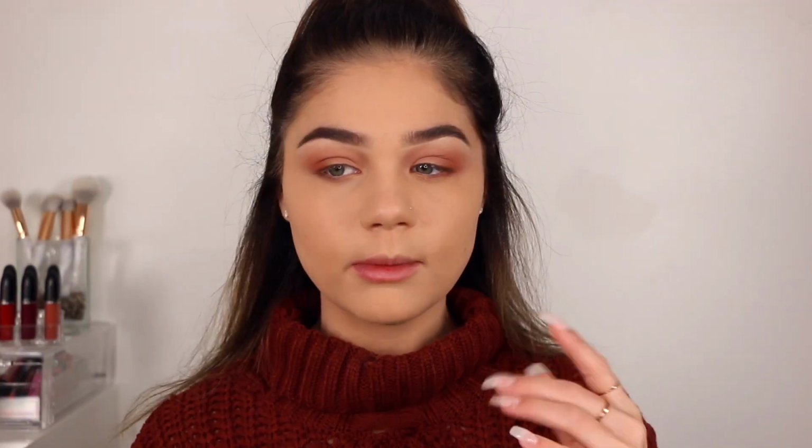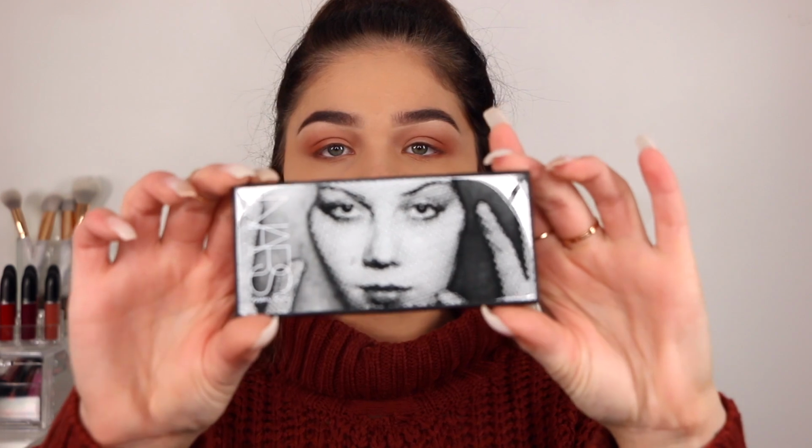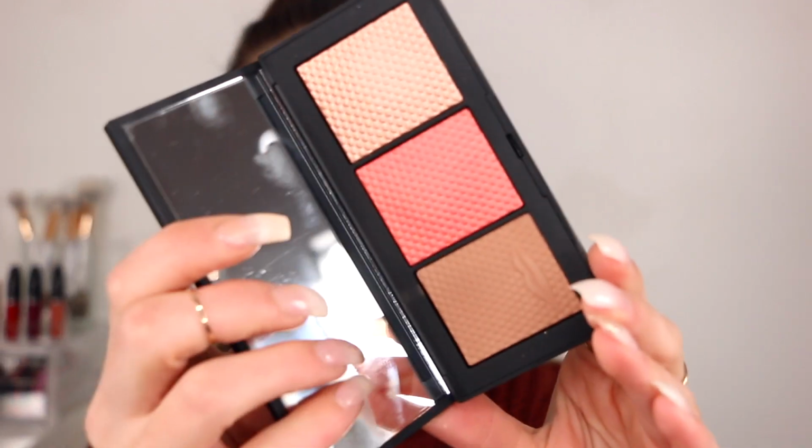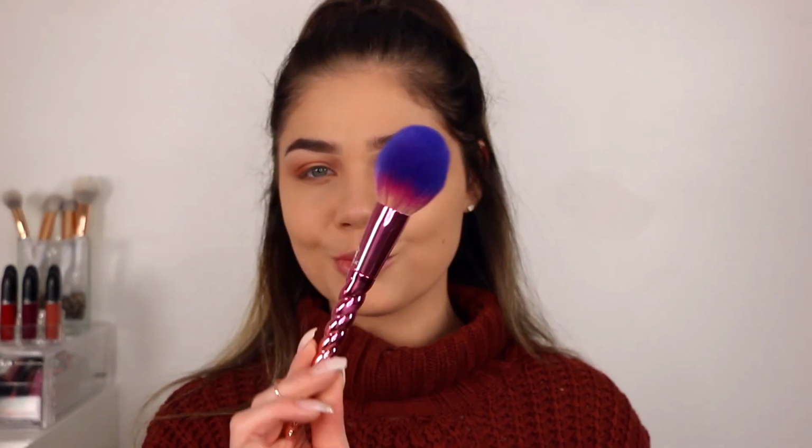I'm gonna go in and do a little bit more on the face right now before we move over to the lashes. So I'm gonna go in with this new Nars holiday collection. This is from the Man Ray collection, and it is called the Vial, and it's the cheek palette. So I'm gonna go in with a mixture of pretty much all 3 of them, maybe not so much the rosy shade. This unicorn-ish brush from the MODA collection, and I'm gonna take this bronzer right over here. Hopefully it picks up a decent amount.